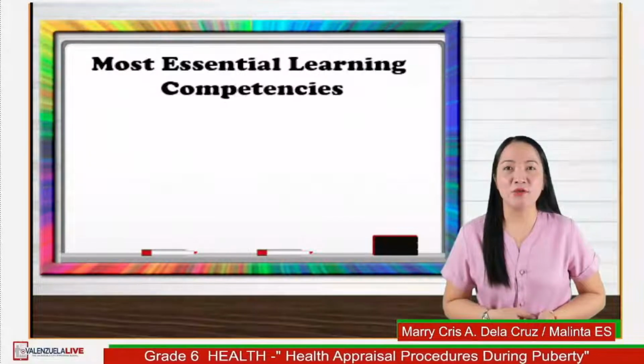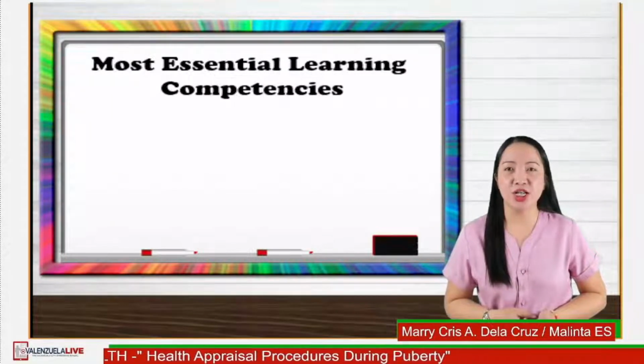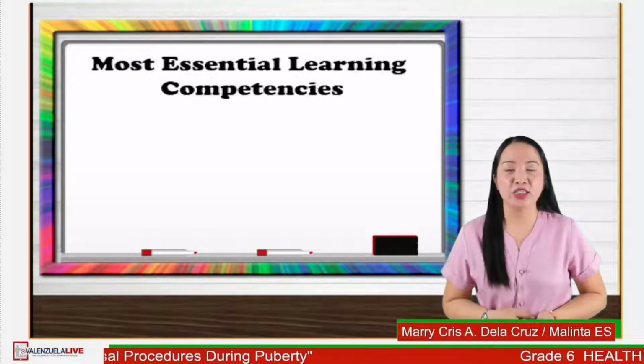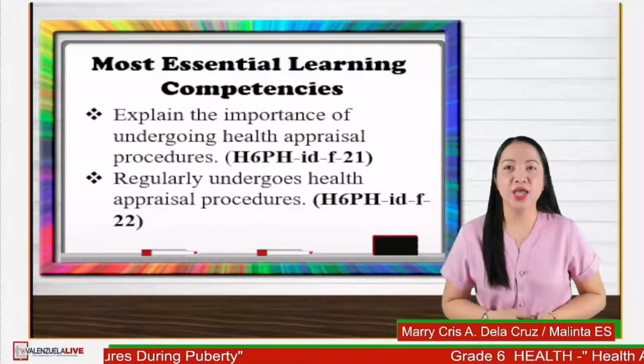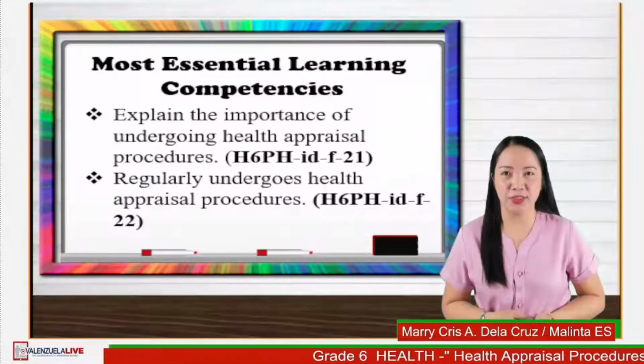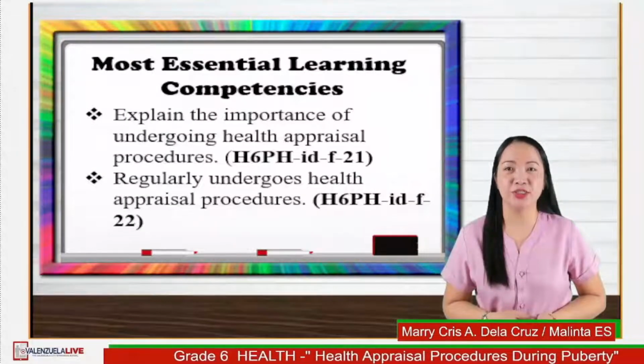Before we proceed to our discussion today, I'm going to present to you the most essential learning competencies. At the end of the lesson, you are expected to explain the importance of undergoing health appraisal procedures and regularly undergo health appraisal procedures.